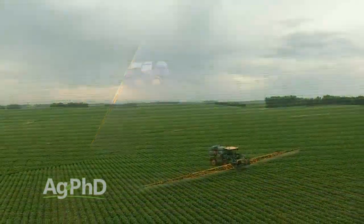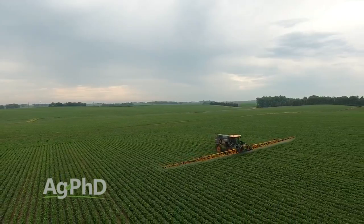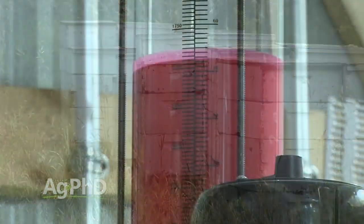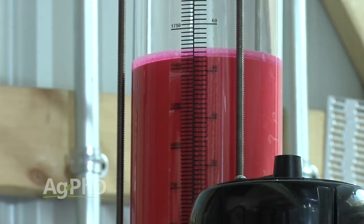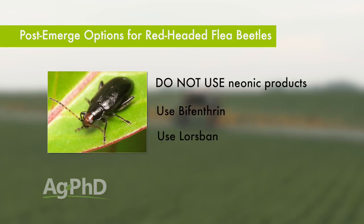All right, so Darren mentioned post-emerge insecticides. Every once in a while, we'll get somebody saying, hey, could I use one of these neonics, the same chemistry as Poncho, Gaucho, Cruiser, post-emerge? Because there are some recommendations out there saying these really aren't too bad of options. Well, they aren't real bad options. But the problem with using those post is potential for bee kills. We really want to save the neonics. It's the only class of chemistry we've got left for seed treatment insecticides. We don't want to lose them on that side of things. So we would just encourage you, do not use this chemical family, the neonics, post. Use something else like bifenthrin or possibly even Lorsban or a combination of the two.